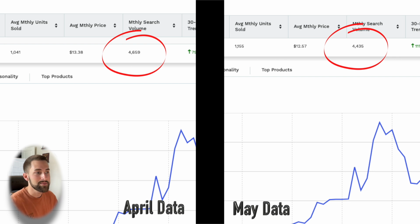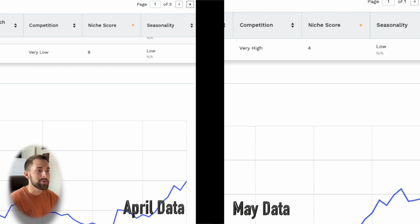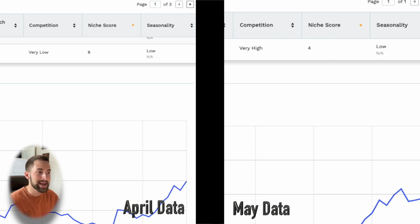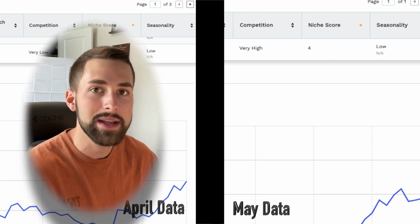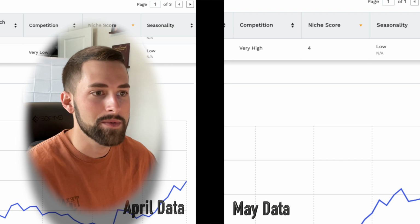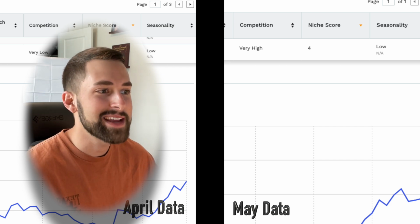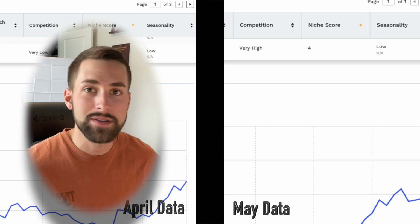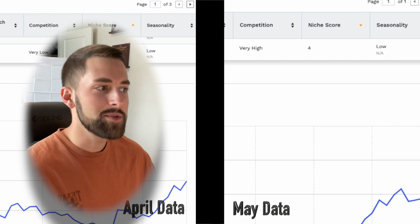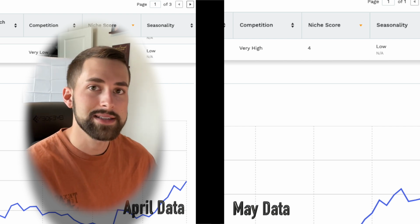That is not that concerning, but what is concerning to me is when I jump over to the competition and the niche score, which went from very low competition and an 8 out of 10, and went up to very high competition and a 4 out of 10 niche score. So what does this mean? This means that a lot of new sellers have entered the market, and Jungle Scout is now aware of that from this data set. So Jungle Scout, using their algorithms or whatever they use to determine these, is saying that, hey, there's too many sellers in comparison to the search volume and the demand for this to be a very attractive opportunity.